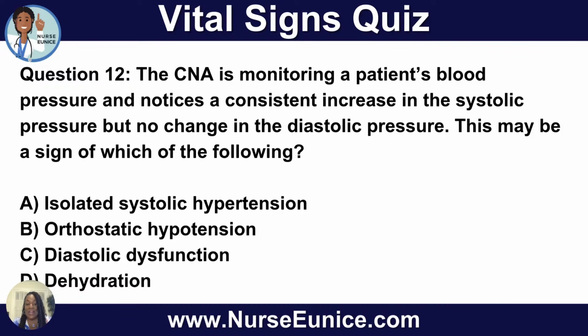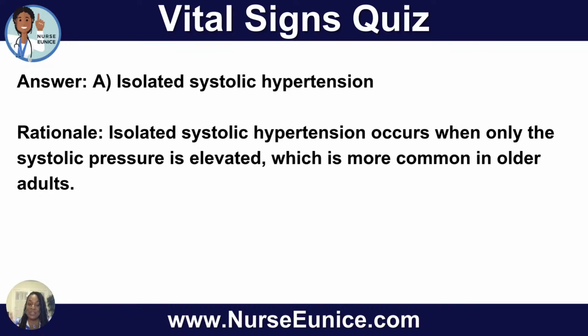Think about the key terms. Only one of the readings is going up. Therefore, it is isolated. So yes, it is A. So new term, isolated systolic hypertension. That occurs when only the systolic pressure is elevated. So their diastolic is normal, but that top number is high. That is common in older adults. So if you ever see that, yes, you're still going to notify your nurse, but it's like, why is only one number elevating? Because normally they both would be high if a person had hypertension.